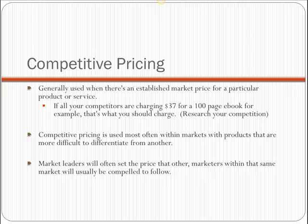Market leaders will often set the price that other marketers within the same market will usually be compelled to follow. And that's what Paul and I are working to become, the market leader, where we can begin to set our prices that everybody else can learn to follow. They have to start living up to what we're doing, where we're providing the best quality out there, and for them to be able to compete against us, they're going to have to provide the same kind of quality and value to their customers as well. Otherwise, they're not going to be able to compete with the products that we have out there at the prices that we're doing.